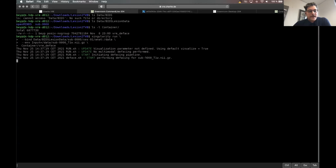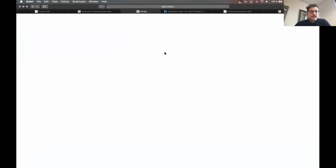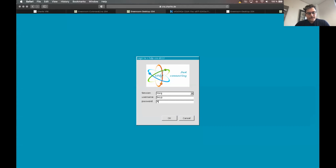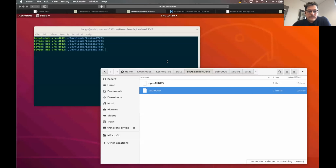So if we go back, this is still running. This is the command line interface for the Workbench that we're using. VRE also provides a graphical user interface to this same Workbench that we can access just by using the desktop version of the screen. You're logging in, because as we just heard, the authorization process is already established. And then we can see that we have a standard virtual machine in that Workbench that we can use to even visually inspect the data that we want to use.